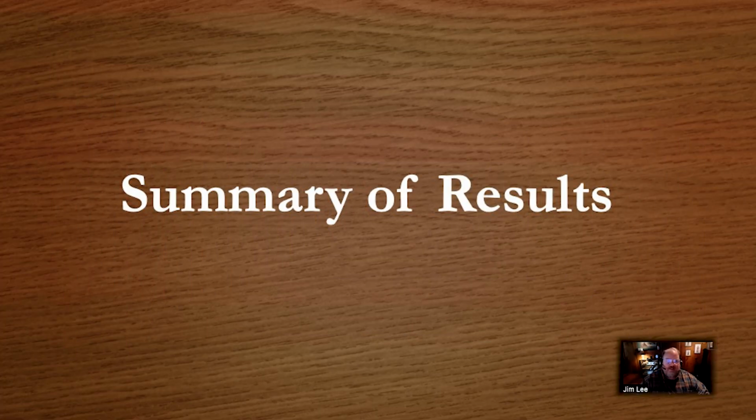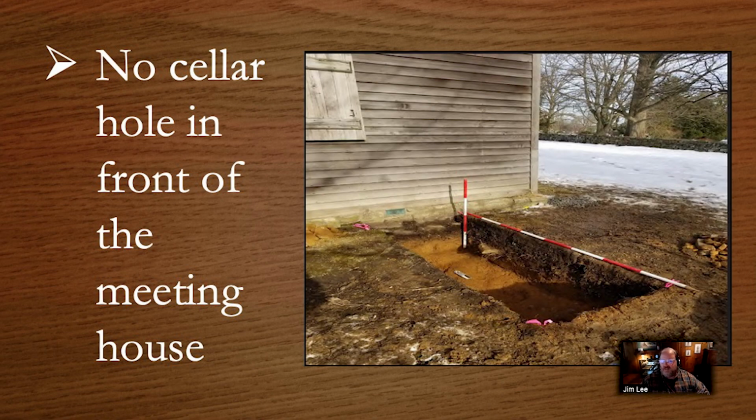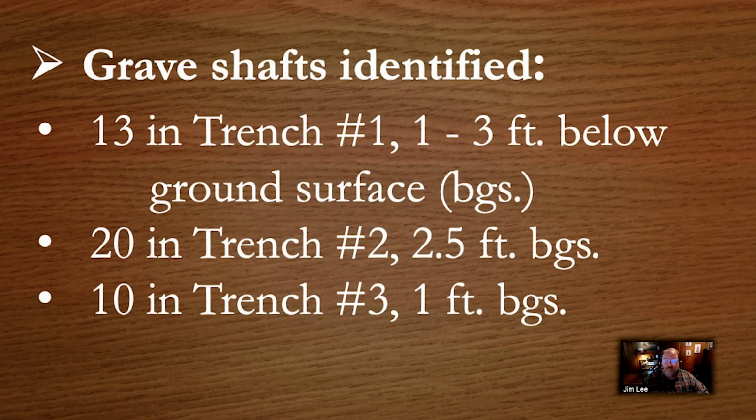Coming down to the end here, summary results. The GPR, the ground penetrating radar survey, identified roughly 50 burials within the area of the proposed improvement. So the footprint of that parking lot and the paths and things. We looked for that cellar hole in front of the meeting house. It turned out to maybe be a drainage feature. We identified 13 grave shafts in trench 1 at about 30 feet below ground surface, 20 in trench 2 at about 2.5 feet below ground surface, and 10 in trench 3 starting at about 1 foot below ground surface.